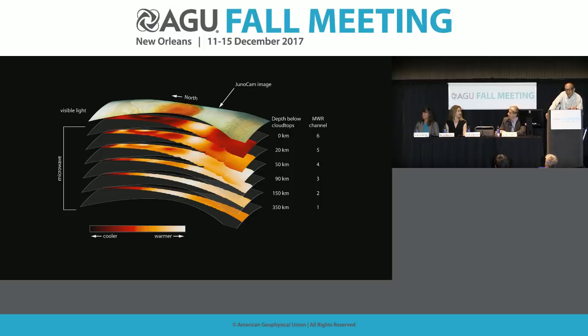How deep it goes beyond that is still TBD. Juno has other ways of measuring a much deeper root if it exists, and that's using the gravity signal as it passes over the red spot or any other feature, because you don't have winds without having a shifting of masses, and of course gravity is the effect of masses. So we hope to get deeper handles on the roots.